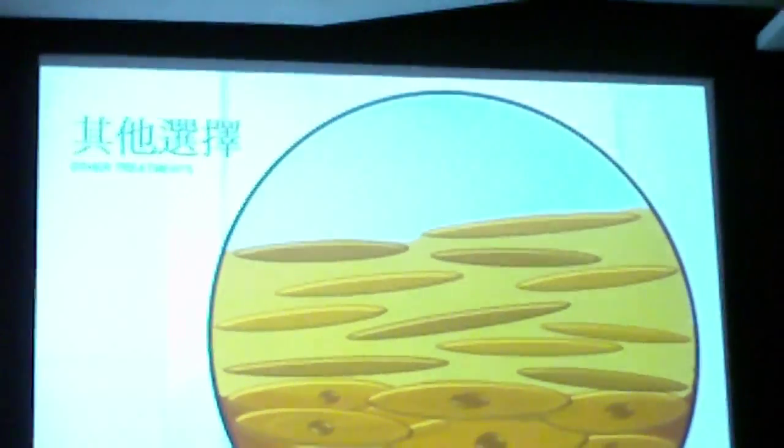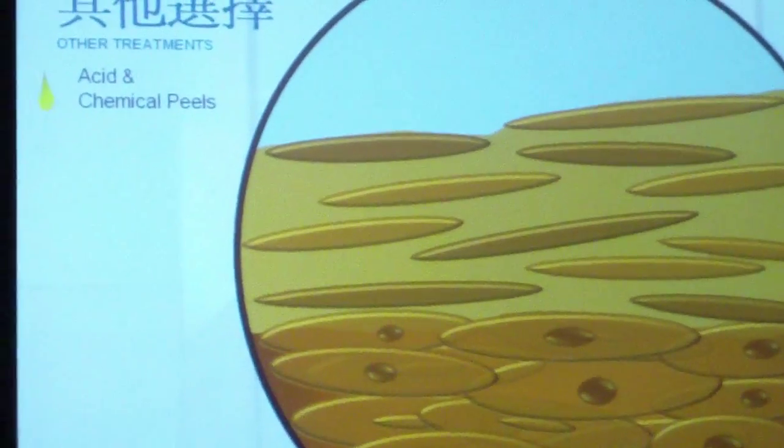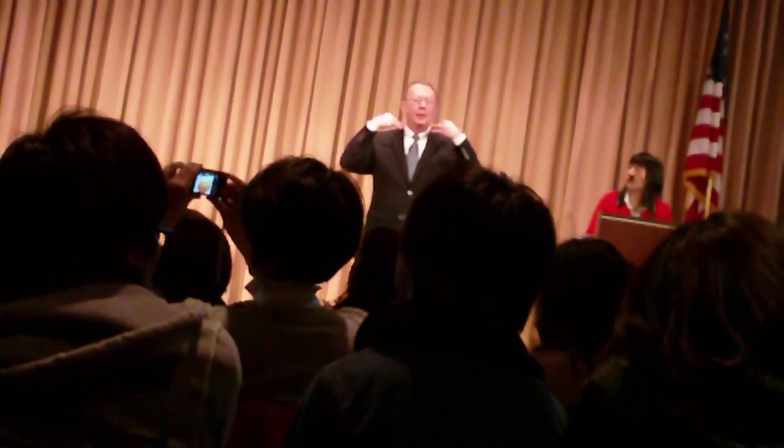Now, these little yellow drops in the cartoon represent an acid or chemical peel. Now, how do they work? Well, they work like an acid. They dissolve things. And so when you go for a chemical peel at the doctor's office, he puts this peel on you, and it actually begins to dissolve the outer layers of your skin. Ouch, right? Yeah, because all your protection's gone.